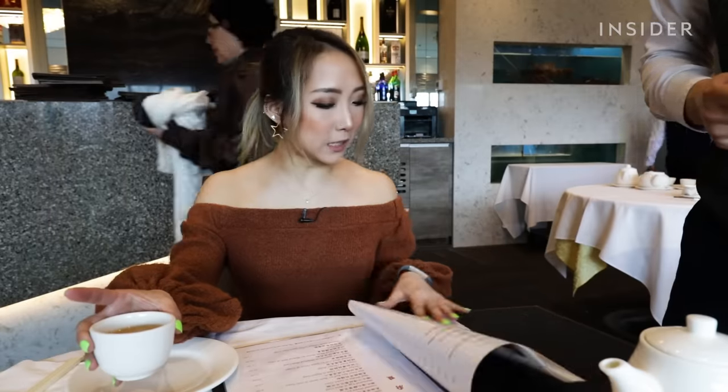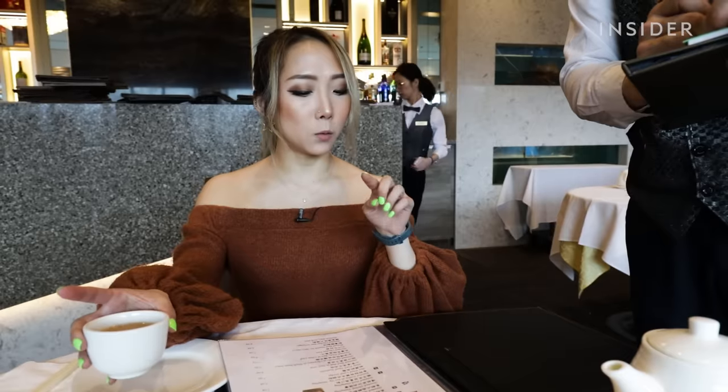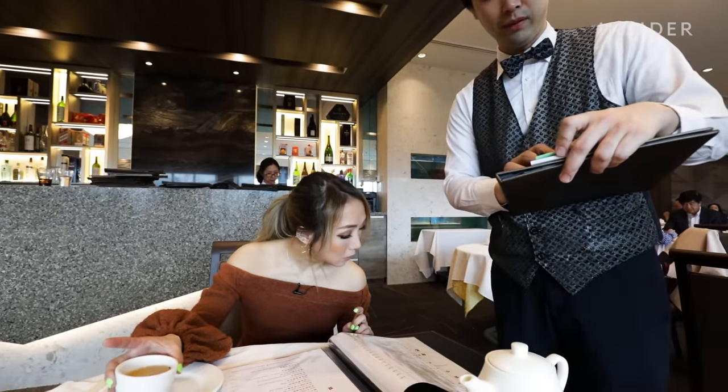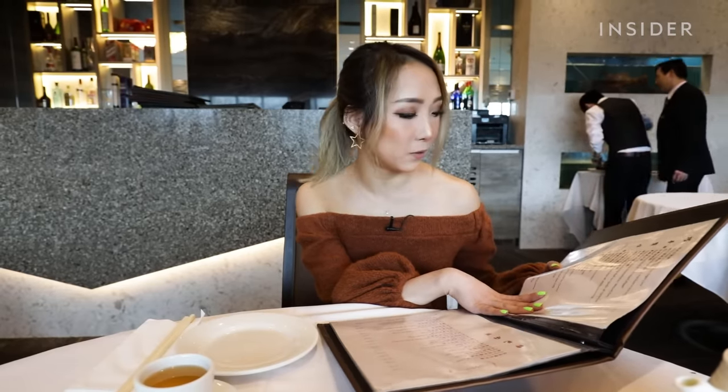didn't. Of all of the signature ones that have these little emblems, what would you say is the most popular? I always recommend this one. Baked barbecue pork pie with lemon? Yep, that's the most popular. I guess we'll get that too. Is that enough for two of us? So I guess wherever you go, you're gonna get some kind of fancy dim sum plate.